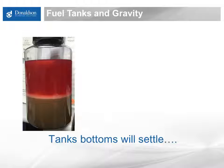Just to give an example of what real world tank bottoms and fuel can look like, here's a typical off-road fuel sample. This is a tank bottom sample. It shows water bottoms down below, and some solids forming where the water and the fuel are contacting. That's likely some of the glycerin in a biodiesel blended fuel or something forming solids there in that case.